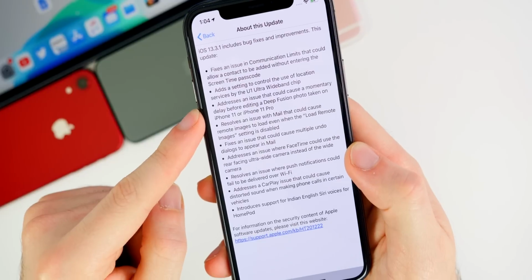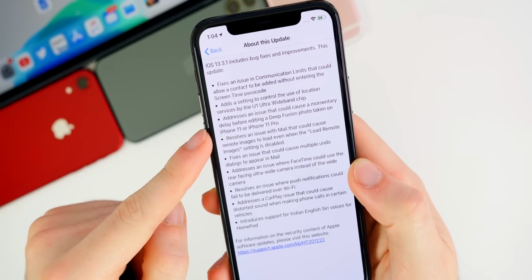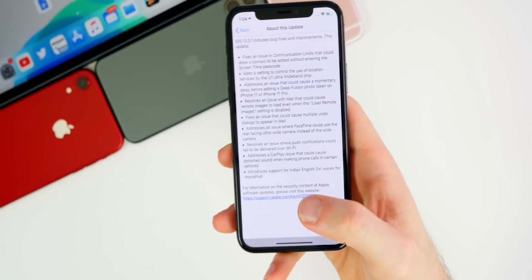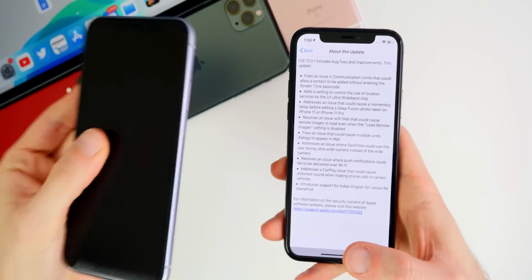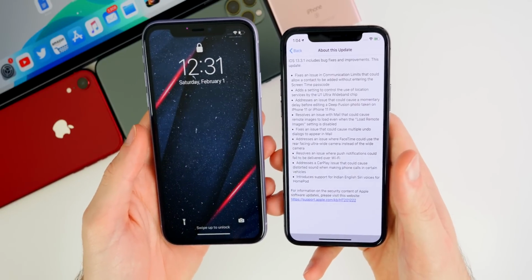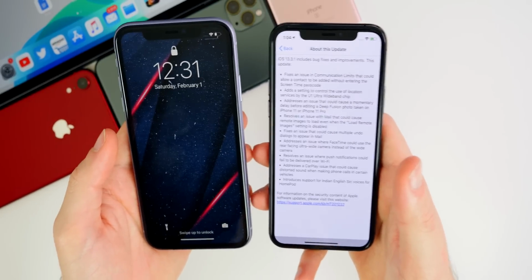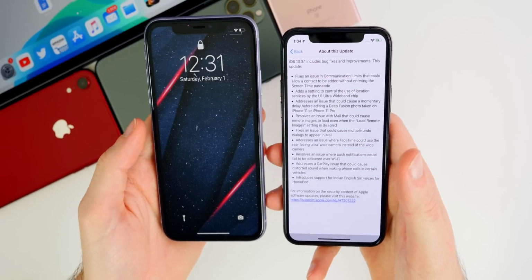Now, another issue that allegedly got addressed in 13.3.1 was this one right here, where it says it addresses an issue that could cause a momentary delay before editing a Deep Fusion photo taken on iPhone 11 or 11 Pro. Now, I tested this on a device on 13.3. Actually, my iPhone 11 here is on 13.3 still. So I tested this out compared to 13.3.1. And I never had this issue to begin with, where there was a little delay when going to edit photos. But I actually noticed when testing this that 13.3.1 for some reason actually had a delay, if anything, more of a delay.